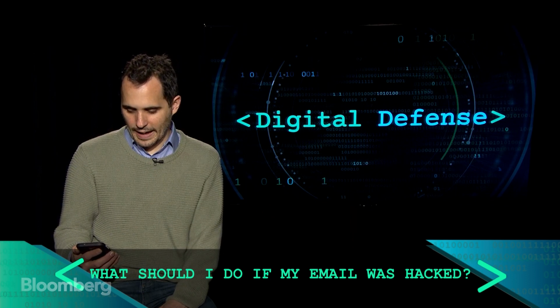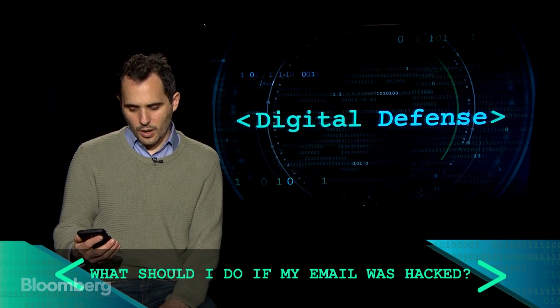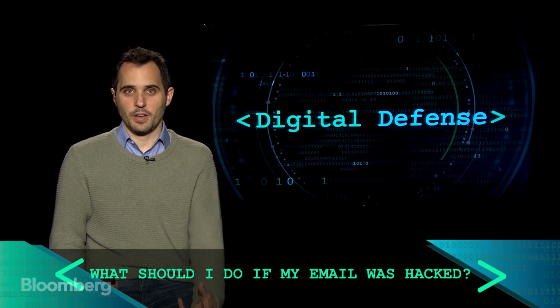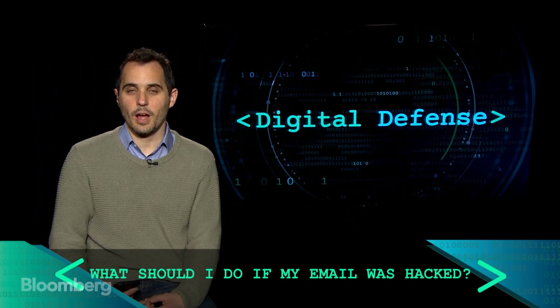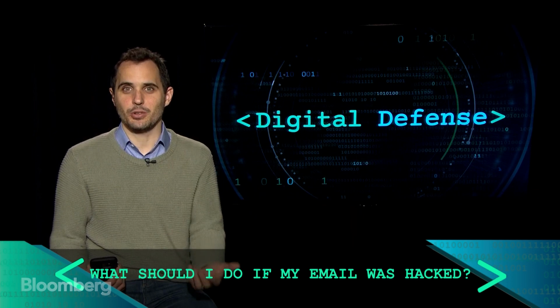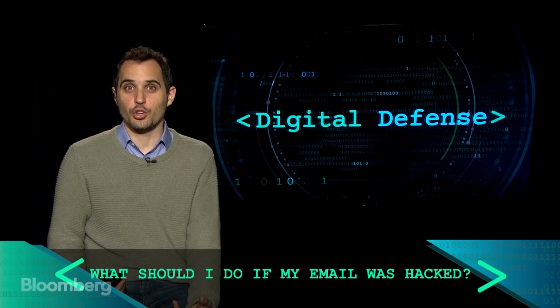Can we recover a hacked email address by contacting the company? I'm not sure what the viewer means by recover a hacked email address, but if you've got a Facebook account and it was hacked, somebody stole your username and your password, can you contact Facebook to get your account back? Absolutely. These companies are not in the business of keeping legitimate users off their services. They're going to make you jump through some hoops. They're going to make you prove who you are.